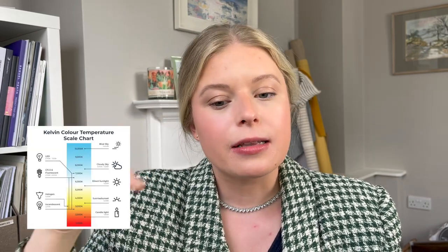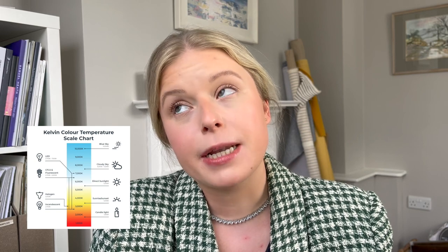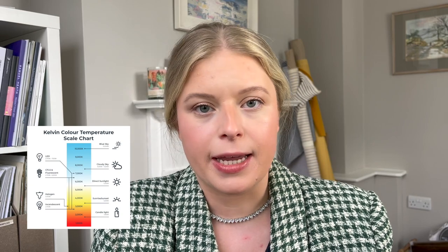So warm white is thrown around far more than it should be. And I think a lot of the mass produced lighting that you find on the market is tagged warm white. Sometimes it is, sometimes it isn't. So warm white, technically speaking, on the Kelvin scale is 2700 Kelvin. Now, I'll put a little nerdy diagram up here to show you what I mean. But it's an incredibly useful way of determining the warmth or coolness of any lighting.